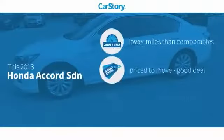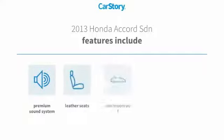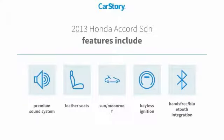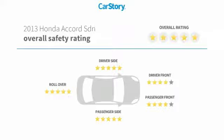Car Story research indicates this vehicle as having lower miles with less wear and tear, a good deal, and loaded with features. Features also include keyless ignition, premium sound system, leather seats, sun moonroof, hands-free Bluetooth integration, and has been listed as an IIHS top safety pick with these ratings.